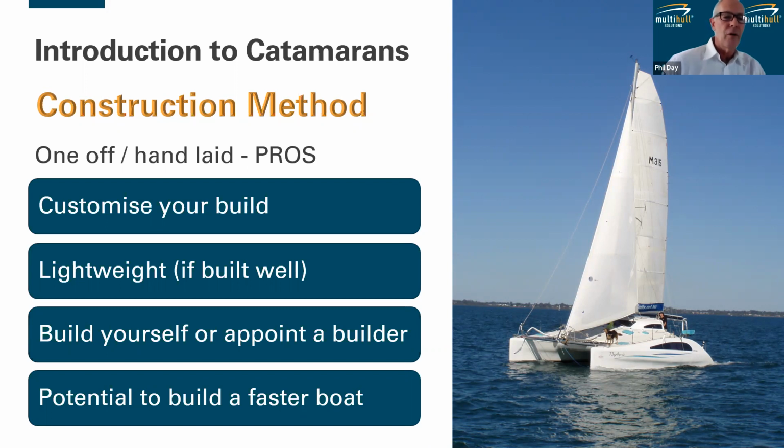They're generally a lighter weight boat if they're built well and you follow the plans properly. And the advantage is you can either build the boat yourself and save money, so you're not paying for the labour, or you can appoint a boat builder to build the boat as a one-off boat builder. And they're potentially a faster boat because they could be light. In the case of my boat, it is very lightweight for what it is, and it is faster to build. And then we just go on to the cons.